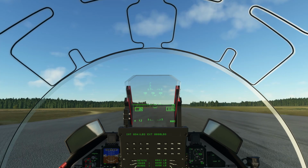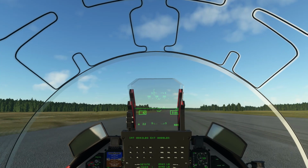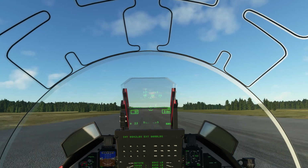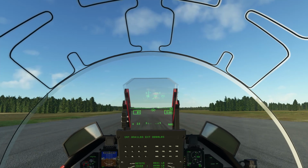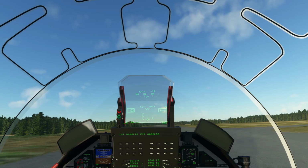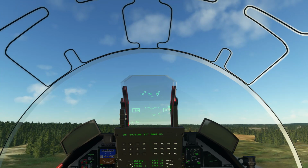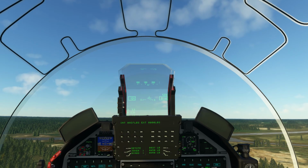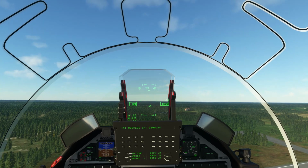Bit by bit. Strong crosswind. Right, got that sorted. Rotate about 90 knots. Here we go. We're away. Positive rate of climb. Tap the brakes. Gear up. And flaps coming up. Gear and flaps are up. Landing lights are off.